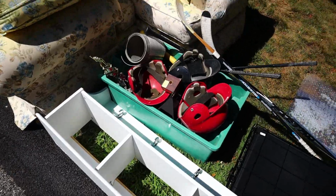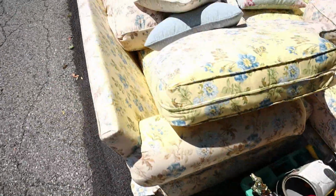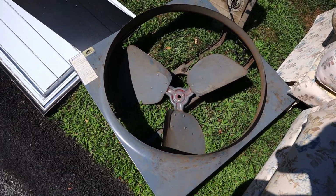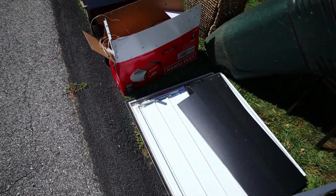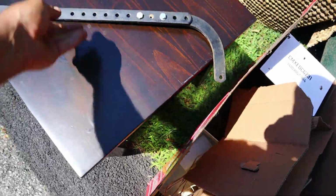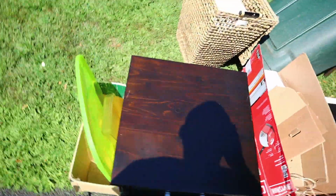Let's see what else we got here. Helmets. Couches. Big fan. Wish I had something to do with these fans, because you see them a lot and it seems like a shame to throw them out. But I think they just generally get scrapped. Lightweight wires. That's part of the garage door opener. I guess we could take that. That's steel. And that's about it, but man.